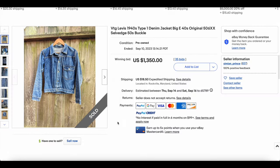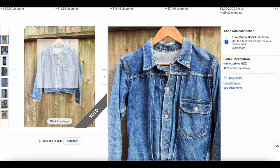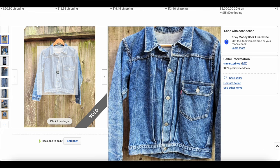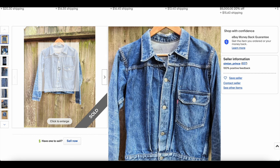All right, then we have our first Type 1 506 on this list. We normally have a lot of these, but I don't think we do today. This might be the only one. Here with that one pocket, you know what? We have pleats that look loose across all the pleats, actually. They look all loose all down. It looks like there's not a single thread that's still attached.